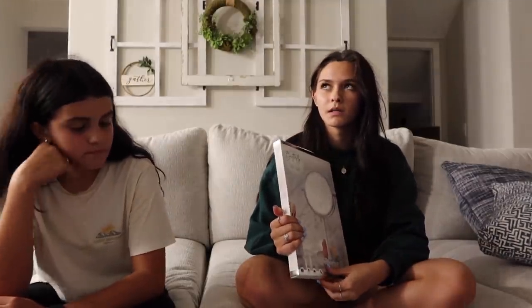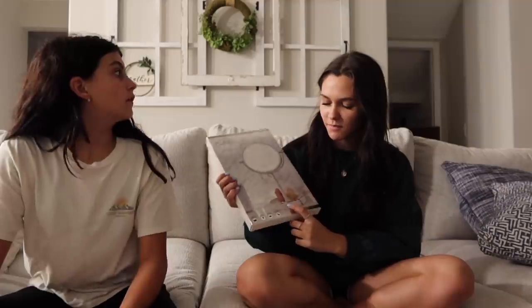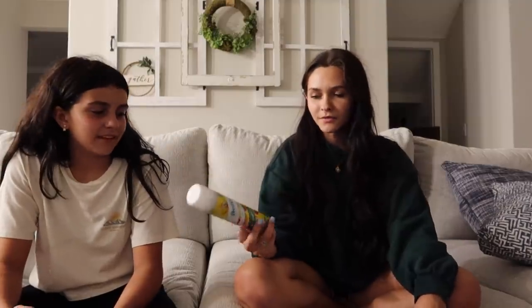Then I got this Urban Butterfly mirror. I used to have a light up mirror from TJ Maxx. I accidentally got it wet from my faucet or whatever, and the light went out. So I got this one. It's a stand up mirror and it has a compartment right here and then it lights up. So that's exciting.